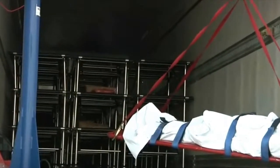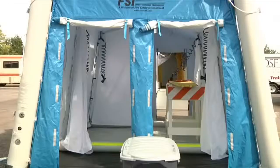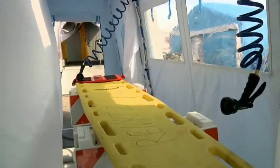In the unfortunate event of a mass fatality incident, here in Region 2 we have a refrigerated trailer that's capable of holding up to 60 bodies. What we have here is a portable decontamination unit. It's 2 lanes, 3 stages, so we can separate male and female. But what this allows us to do is make sure we can get all the contaminants off our patient before allowing him to enter into our hospital.